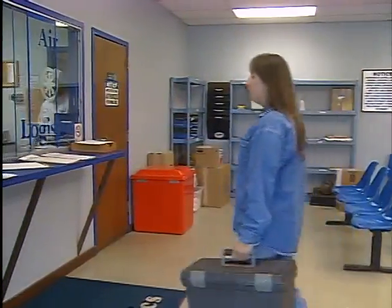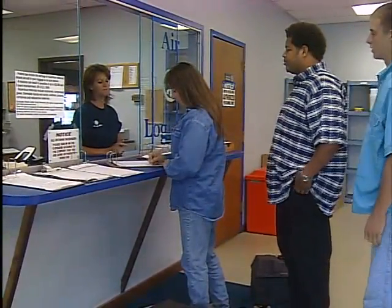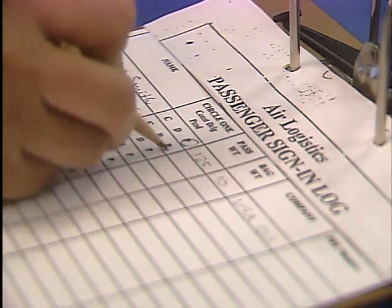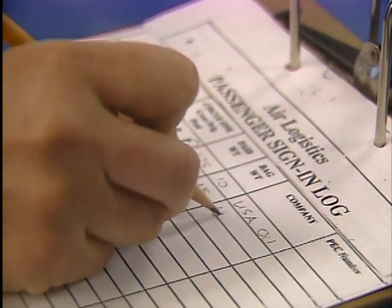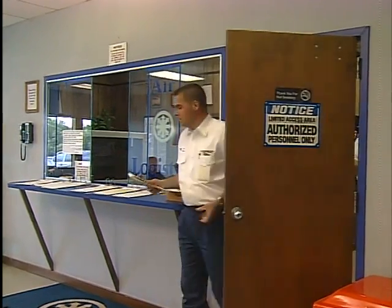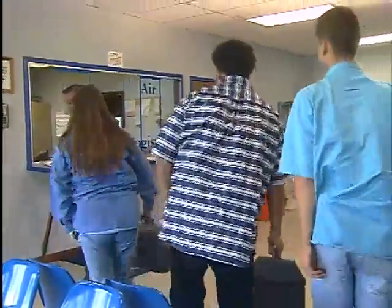Upon your arrival at one of our heliports, please sign in at the dispatcher's window. Complete the Air Logistics manifest with accurate and complete personal, baggage, and cargo weights. You'll be notified when your flight is ready for boarding.